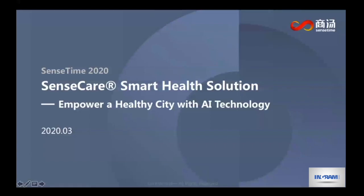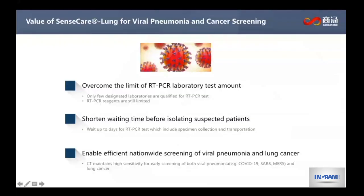Today I'll be talking to you about the Sensecare Smart Health solution that is aiding as a very effective tool in our fight against the COVID-19 disease. So what is the value of the Sensecare solution? Why do we need it?